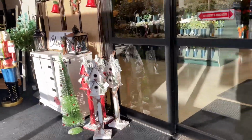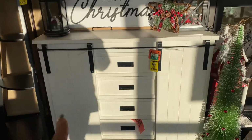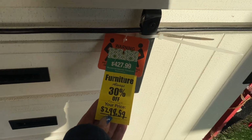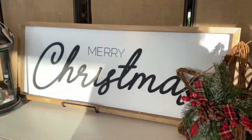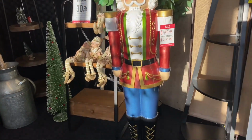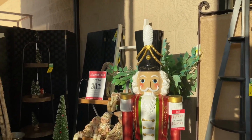Okay, and then I think this is the little Christmas corner. So this is the cabinet that was over there. $299.59, 30% off, and I'm loving those lanterns. Beautiful. Look at that. Isn't he adorable? So he's on sale for $249.99.